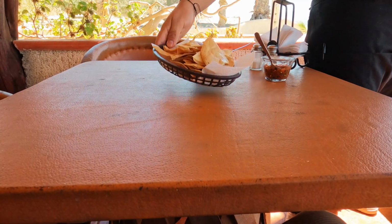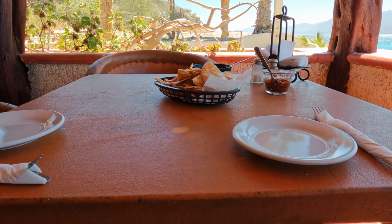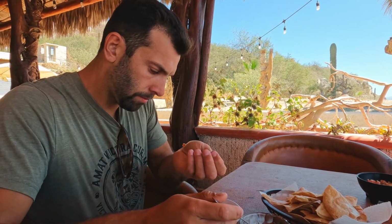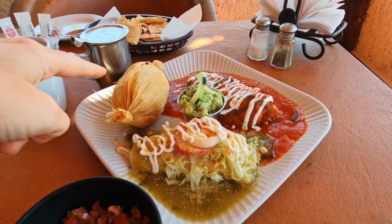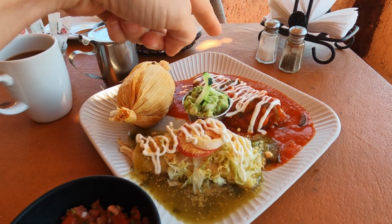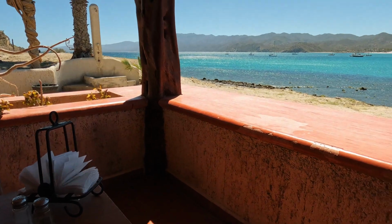Gracias. Moderately spicy, won't melt your face off. So we got a tamale, a chili relleno, and enchiladas. And then look at this view.